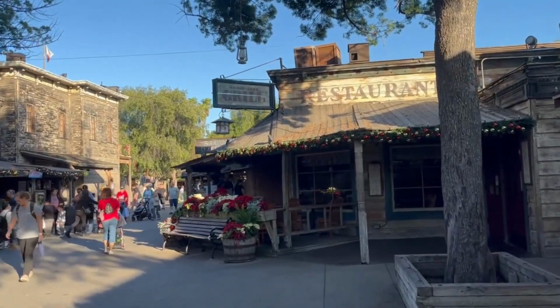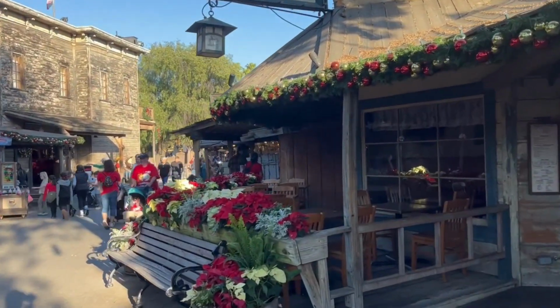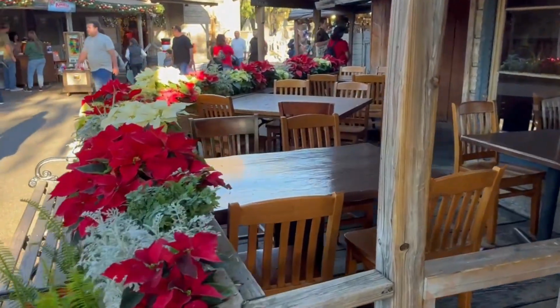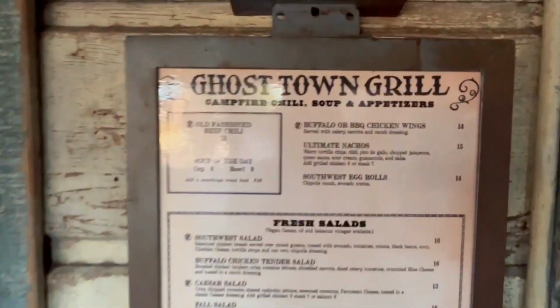Okay, guys, so Wednesday at Merry Farm, Wednesday afternoon, the Ghost Town Grill is closed. So hopefully this is going to open on the weekends, I assume it is. I've seen it open on the weekends. So definitely come sit outside here. It's my favorite place to sit, and Julie's too. And come on over, here's a look at the menu in case you haven't seen it lately. There's been some updates, I think.